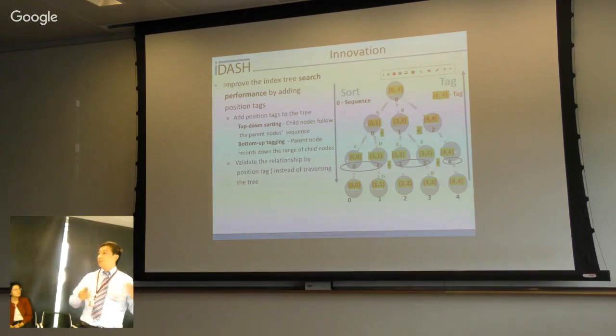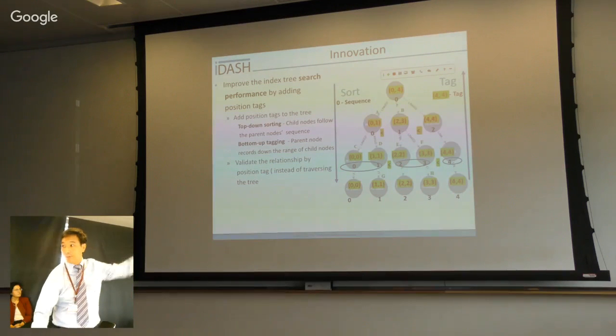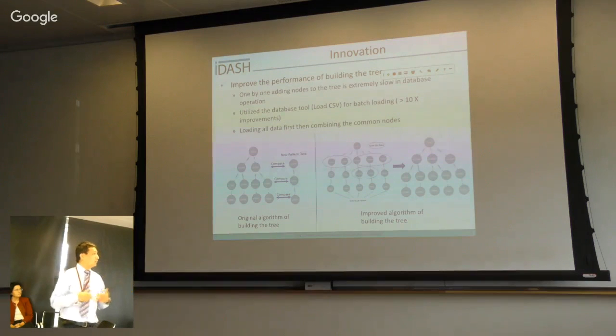Later I will show the result. Actually, this will bring the query to a constant response time, so that depends on the tree depth. Okay, but another improvement we made addresses another practical problem.